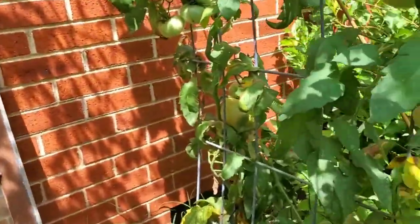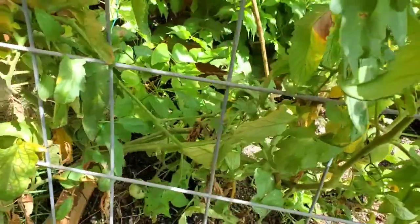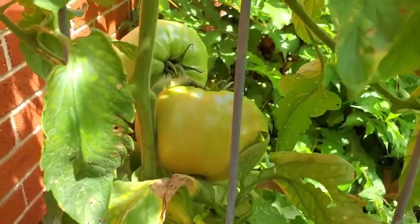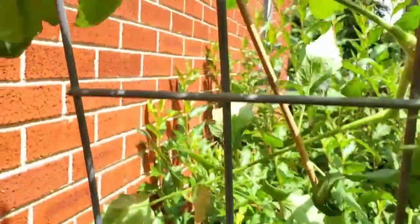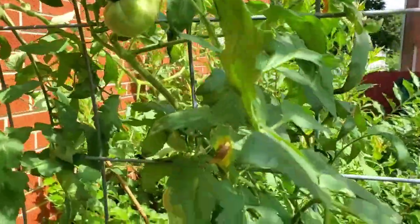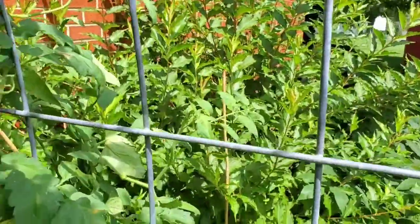And then over here is pink ponderosa. Had some beautiful fruits off of this so far. There's some growing. They're going to be huge. And more little babies. These ponderosa varieties are wonderful slicers.